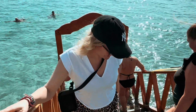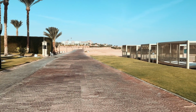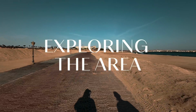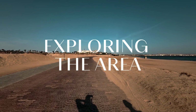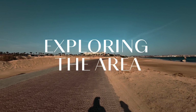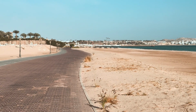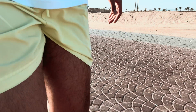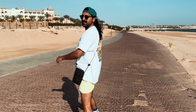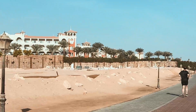I'm excited. It's a long, winding walk, and it is really windy here. Apparently the off-season. It's not the off-season. It doesn't feel like it. It's still 20-something degrees. I don't wear shorts ever, so must be quite hot. Oh, look at the fit. Boy's healthy as hell. Look at him, looking healthy as hell.